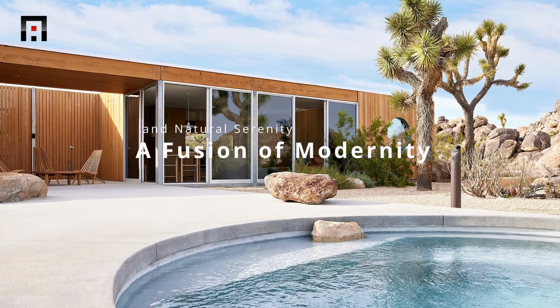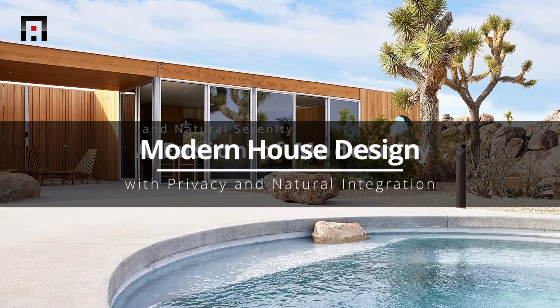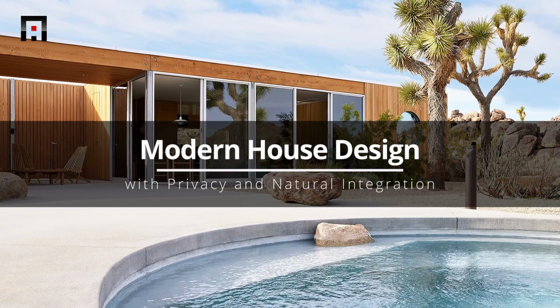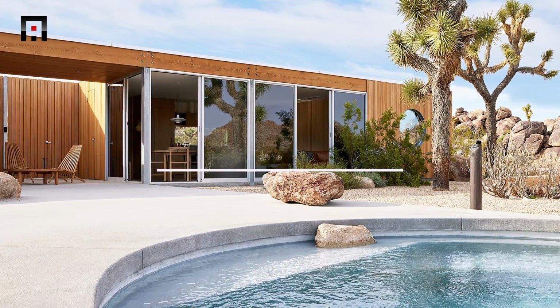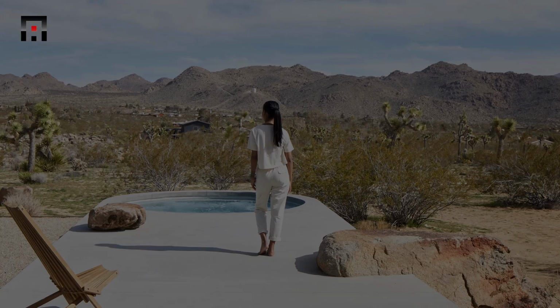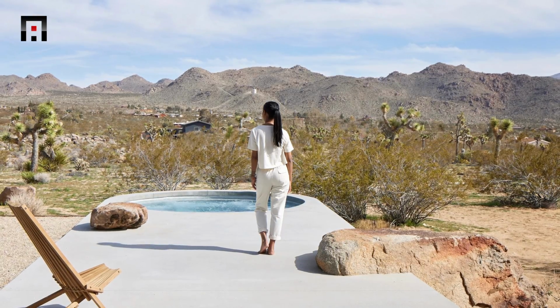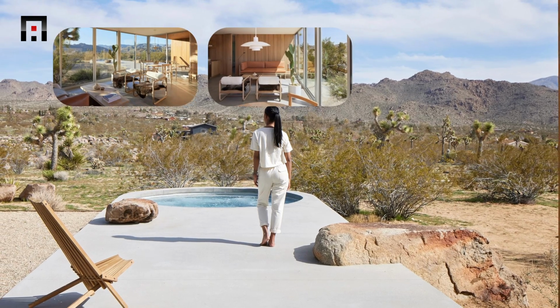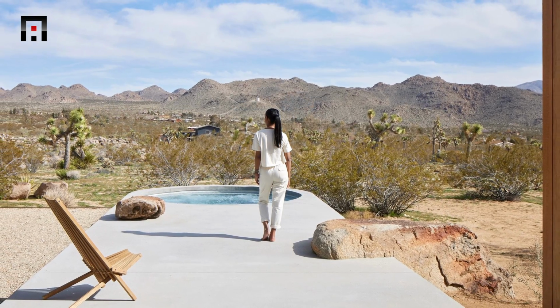A fusion of modernity and natural serenity. In its intricate details and thoughtful design, the Landing House emerges as a testament to architectural finesse, seamlessly marrying privacy, luxury, and the untamed beauty of the Mojave Desert.